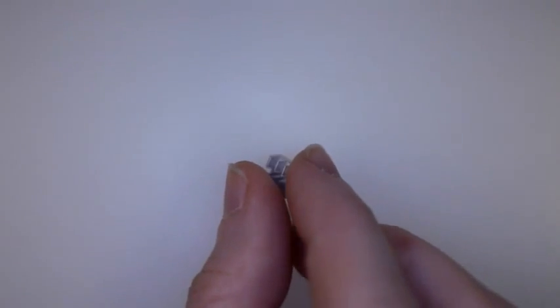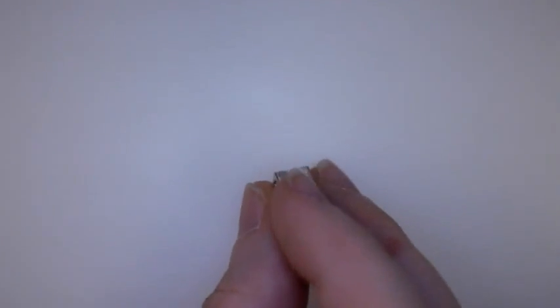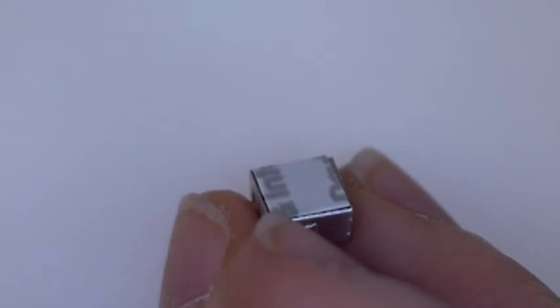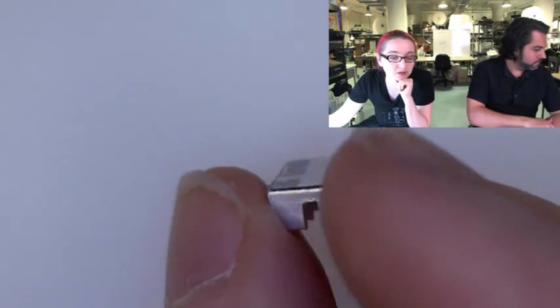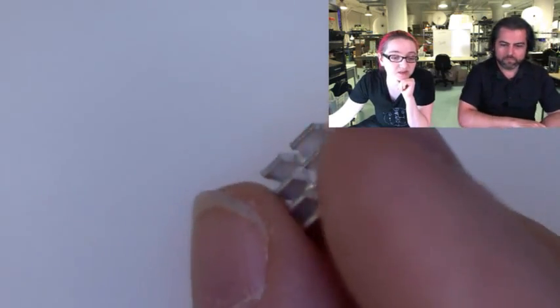It's even hard to zoom in on it because it's so small. On the back, there's a little bit of tape. This is 3M heatsink tape, so it's kind of handy. It comes in a pack of like 10 or so, and they're really inexpensive. They're just like 50 cents each.